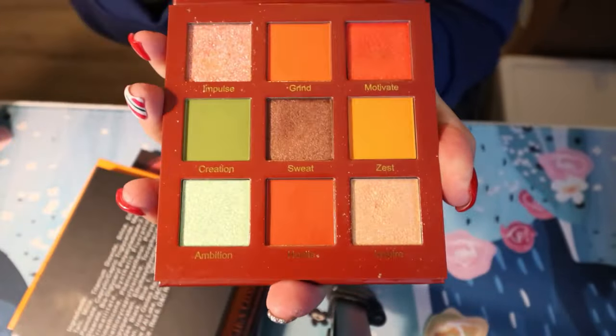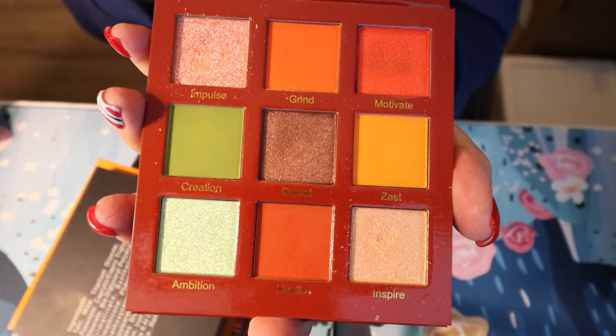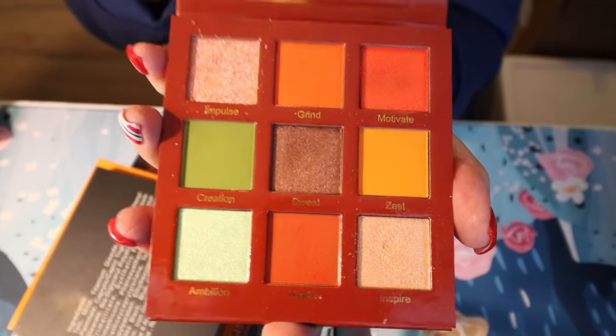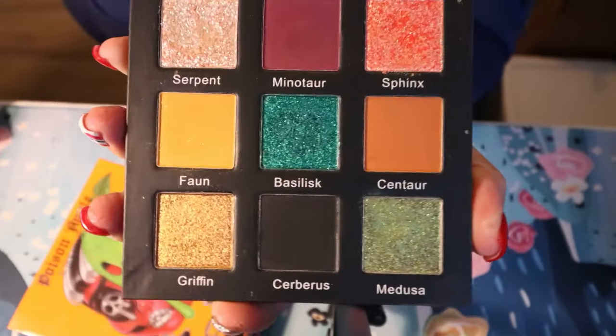Grind palette. This one didn't get the hype it deserves. It's actually really pretty, nine pan palette, super affordable, really gorgeous orange shades. If you love orange, this is definitely a great palette. This was my top palette of the year last year. This is the Lore palette.